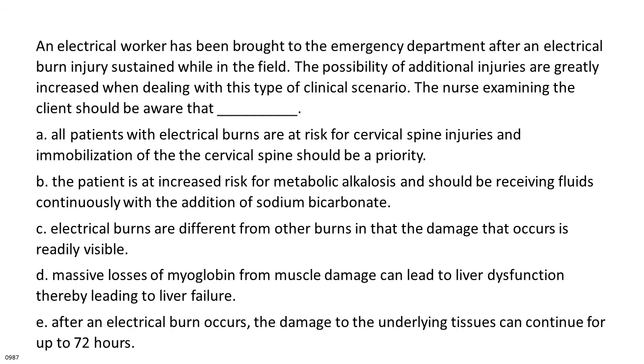a priority. B. The patient is at increased risk for metabolic alkalosis and should be receiving fluids continuously with the addition of sodium bicarbonate. C. Electrical burns are different from other burns in that the damage that occurs is readily visible. D. Massive losses of myoglobin from muscle damage can lead to liver dysfunction, thereby leading to liver failure. E. After an electrical burn occurs, the damage to the underlying tissues can continue for up to 72 hours.